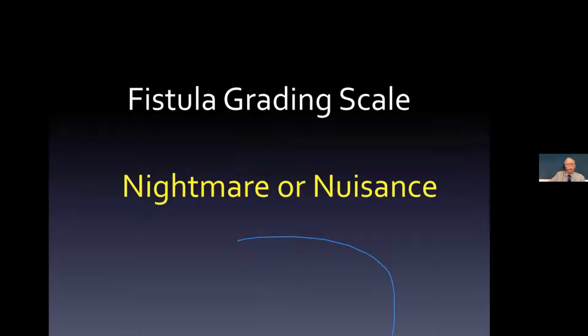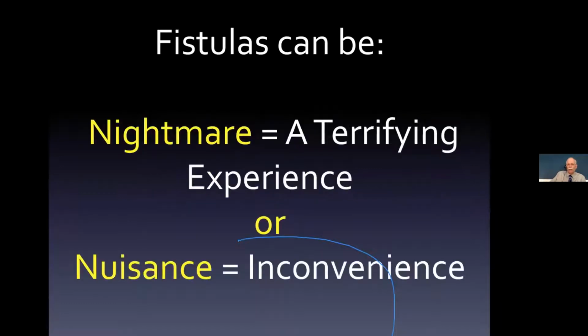Well, let's talk about difficult. In a very simple sense, your fistulas are either difficult or simple. Or in my opinion, you can call them a nuisance or a nightmare. Well, a nightmare is a terrifying experience, and a nuisance is just an inconvenience. So if I can have a situation where I don't have any nightmares and I just have some nuisances, I can deal with that. If the operation I'm recommending is nothing but nightmares as the complications, that might not be a good choice.